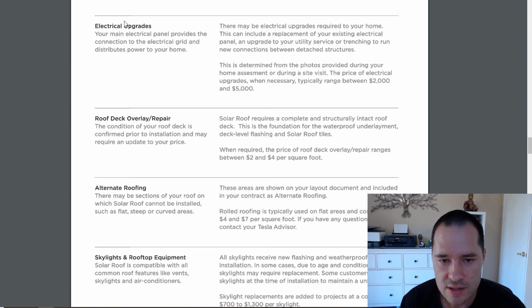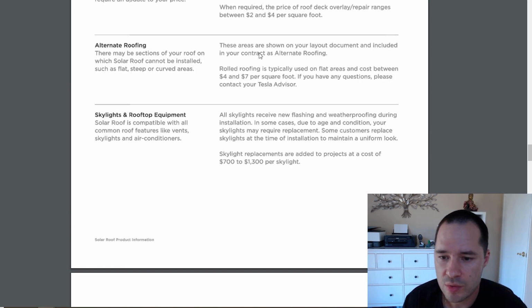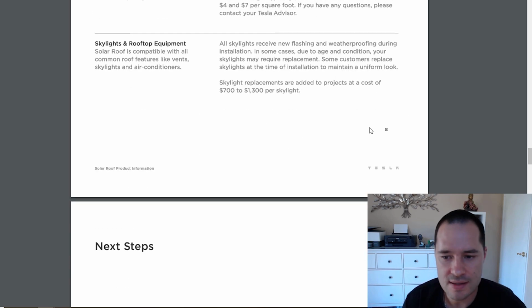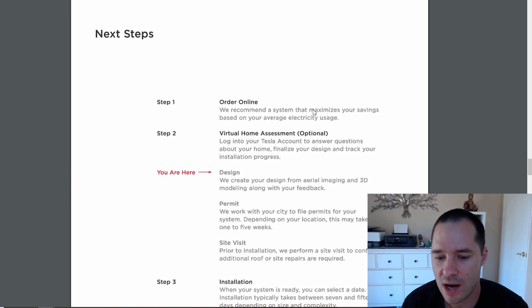So in here, they're going to talk about your electrical upgrades. Between 2,000 and 5,000. I think the electric panel will have to be upgraded. Overlay repair, that's if they have to plywood it. Alternate roofing, my roof is a sloping down roof. It's not a flat roof, so alternate roofing means like if you have a flat section or something like that. And I have no skylights. I guess you could address that if you wanted to add some. You let me know in the comments below if that's useful.